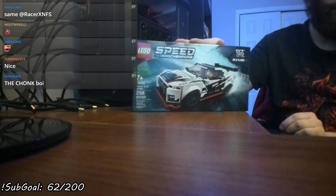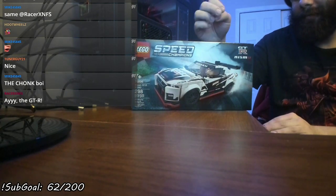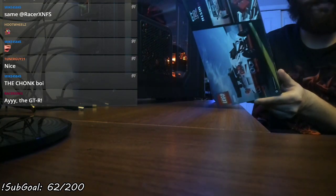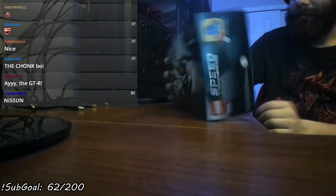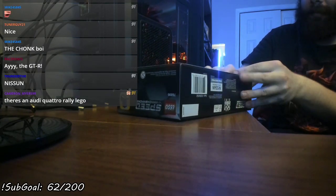The reason I picked this car is because it's the only Speed Champions car we had at work. It was $20, $18 with my employee discount. So hey, fuck it, there we go. I haven't even opened this yet. I've been saving this for the stream, just sitting here in my room like, I wanna. So let me just open this bad boy up.